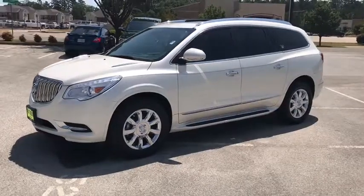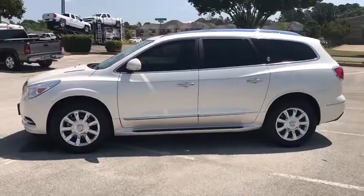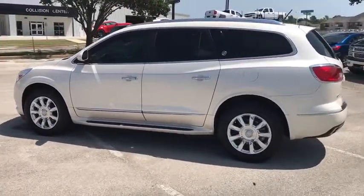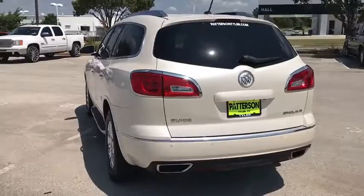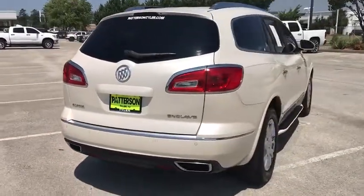The 2014 Buick Enclave. The Enclave offers three rows of seats standard with seating for up to eight passengers. Not only is it roomy and stylish, but Buick really did its homework on this vehicle. They did not cut any corners. This vehicle has less than 50,000 miles. Here are some of this vehicle's great options.